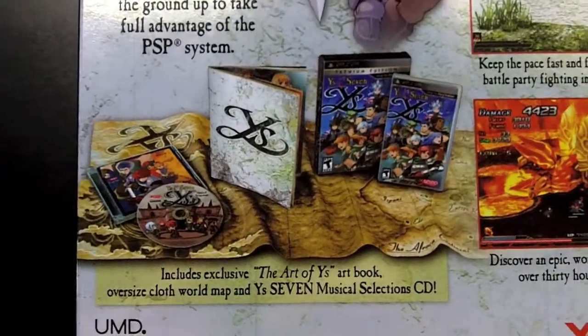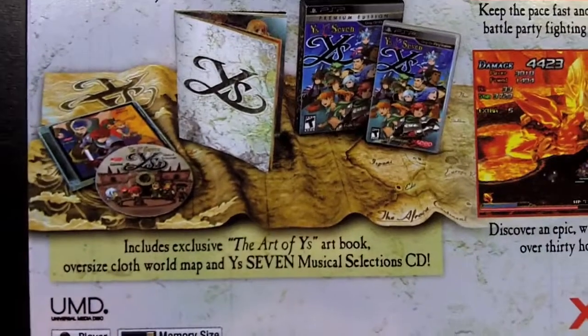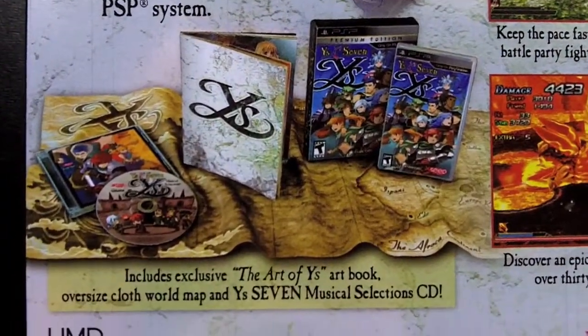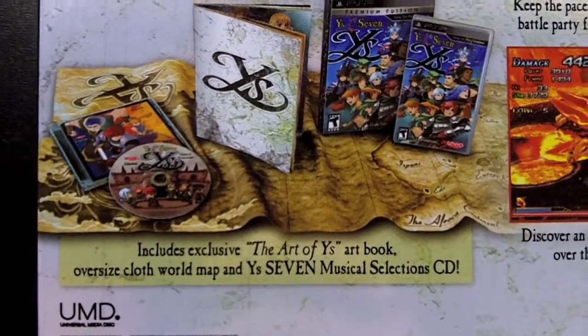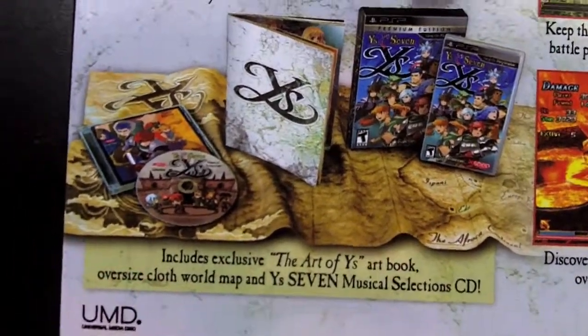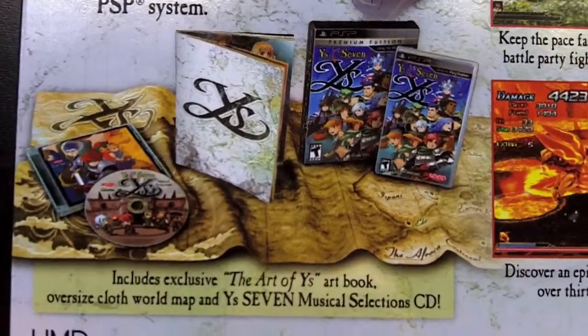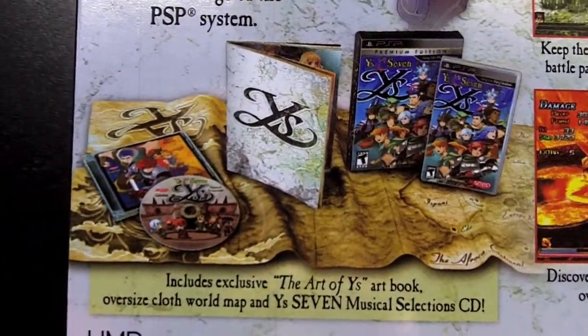Gorgeous artwork. Very well made. Instead of opening the box, I'll just zoom in here. They gave you a cloth map, a CD soundtrack, an art book. You got all that for an additional $5 to $10. I'm sorry, I don't remember. It's probably $10, but still. Very much worth it. It's not like it was $40, $50 more and you got this stuff.